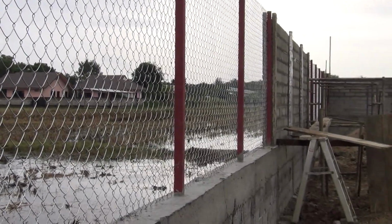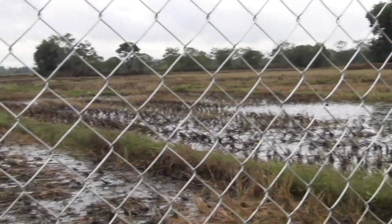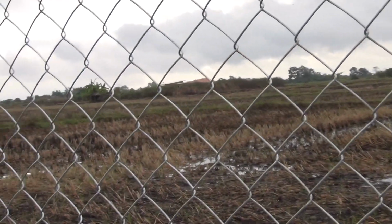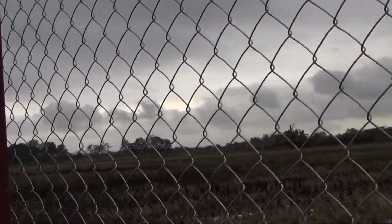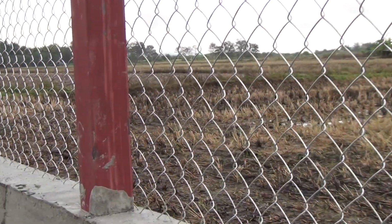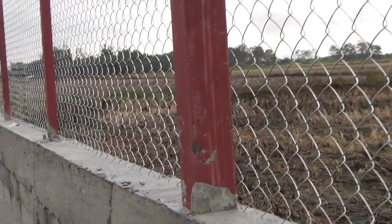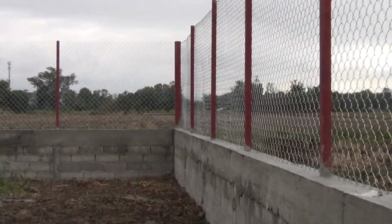And as you can see, just in the nick of time, they're flooding everything. Just can't wait. All they needed to do was wait until the 31st and flood it after New Year's. Even New Year's they could have flooded. Oh well, it is what it is.